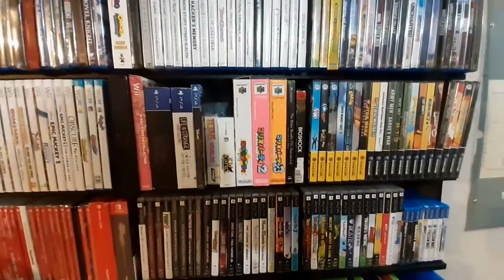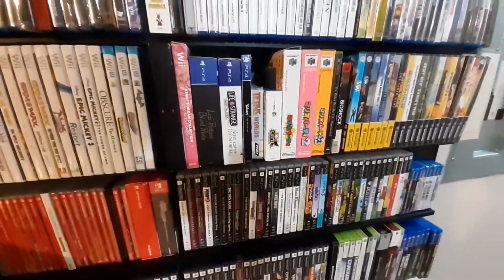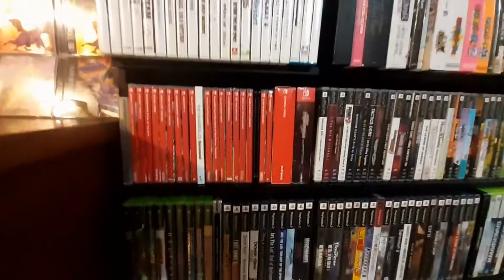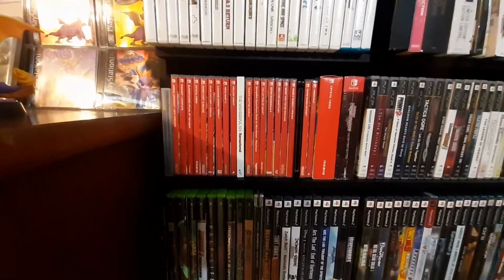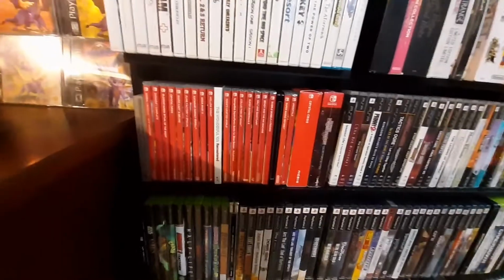There's some Japanese N64. They're all Mario Party. I got them because you don't really need to be able to read to play those games. Some Wii stuff. My small Switch collection. I'm not a huge fan of the red spine, so I might do a custom spine on each red game eventually. Got my little GameCube Game Boy player disc down there.